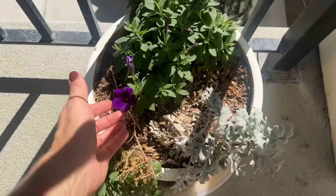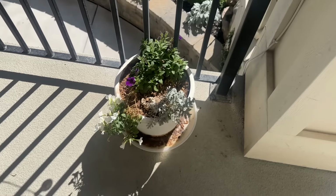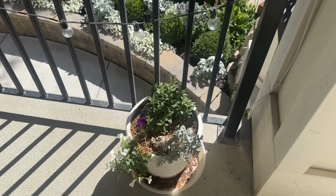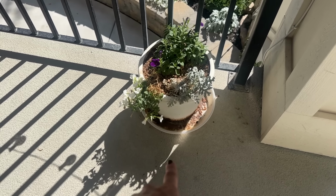I threw in this probably about a month ago just because they were on clearance and super cheap, and I thought I'm just going to put something in there. That's the Royal Velvet Super Tunia, and it's done okay, but it's the end of the season, so it's not that great. So I'm going to take all these pots off, and then I have these trays.